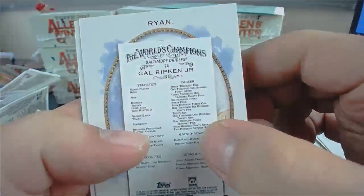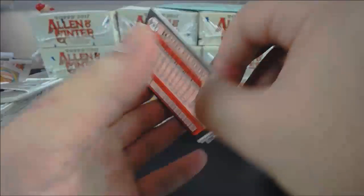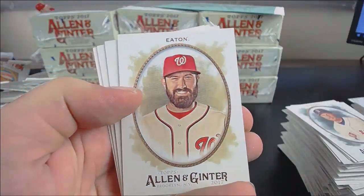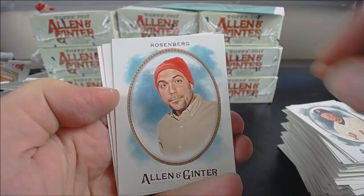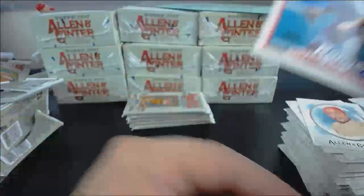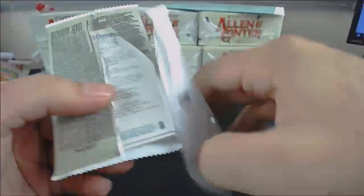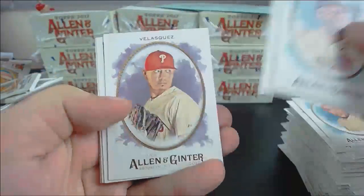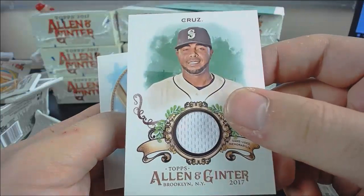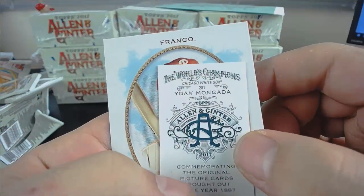Cal Ripken, base mini for the Orioles. Anthony Rizzo, what a day, insert. Newsboy dude, mini. Adam Eaton, short print, number 311 for the Nationals. Rafael Palmeiro, 89 Topps Rediscovered. Nelly Cruz, jersey relic for the Mariners. And nice, Yoan Moncada, A&G back mini rookie for the White Sox.